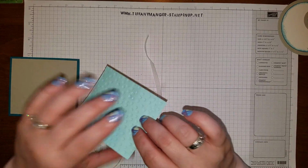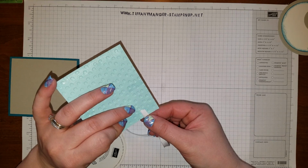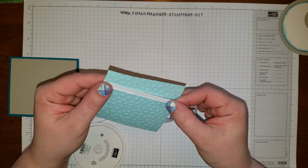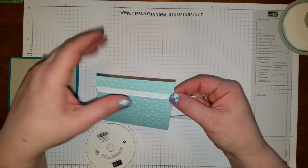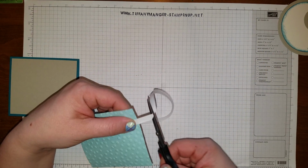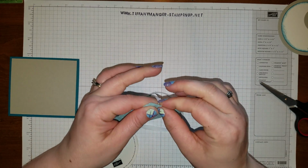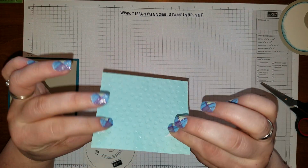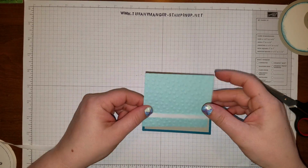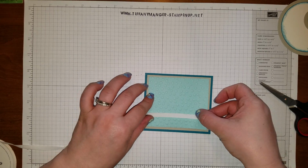And then I'm going to take my ribbon here and I'm going to start it on the sticky side there and run it across so I know how much I need. Oops, my ribbon ripped there. And then you can attach that onto there. And we can attach our pool party piece onto our card.